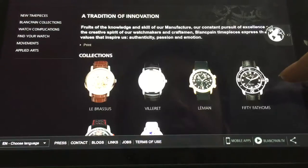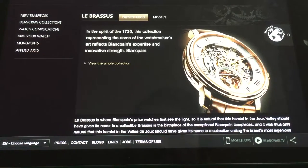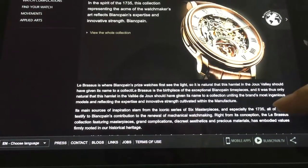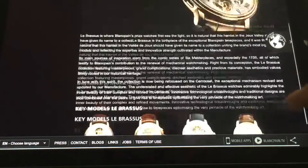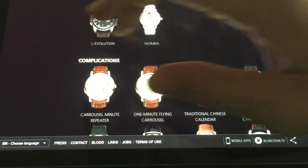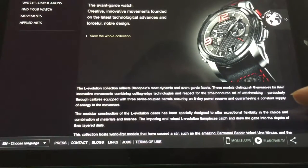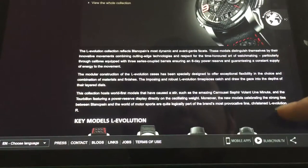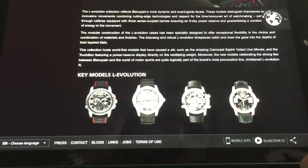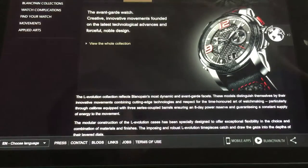Nope. So the only one that I've seen that I like so far is the flyback chronograph. Le Brassus, I believe. But these are not meant for you and I, guys. Revolution, the avant-garde watch. Creative, innovative movements founded on the latest technological advances and forceful, noble design. A lot of carbon fiber. I think it's kind of dated though. Carbon fiber is like early 2000s, right? Nope, sorry, doesn't do it.